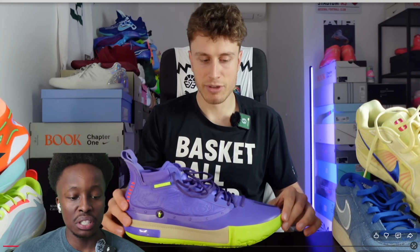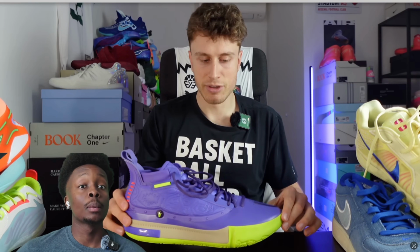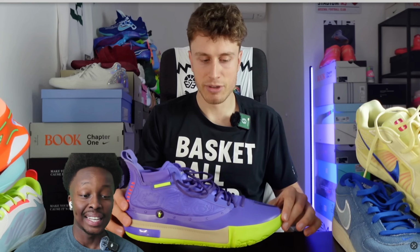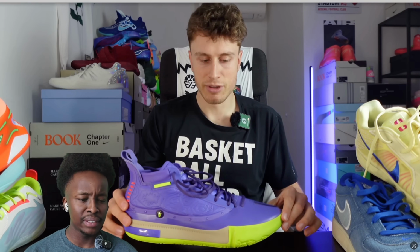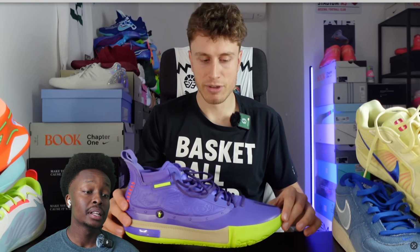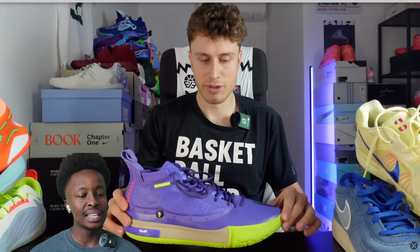Now, I have a couple of questions for all my people out there that know a little bit more about this shoe than me. This shoe I was recently introduced to by IS Hoops. I believe it's called 361. I believe that's a sneaker brand. I've never heard of it before, but this is my first time. And I think this shoe is interesting. It's almost like a boot. Looking at it, I guess you can see it being some sort of athletic, performance type of shoe.